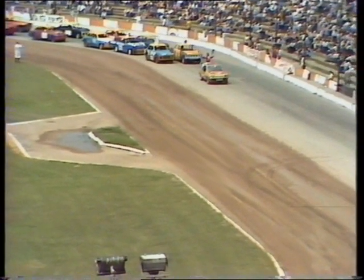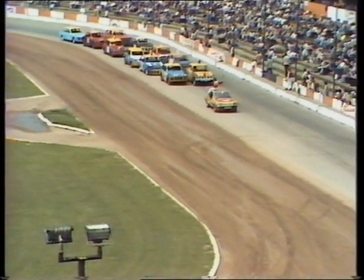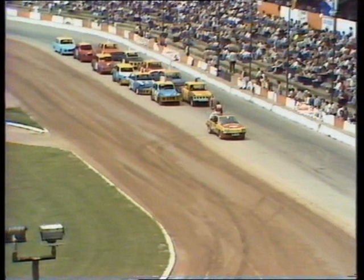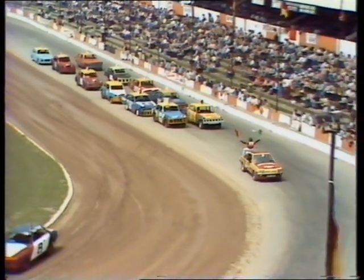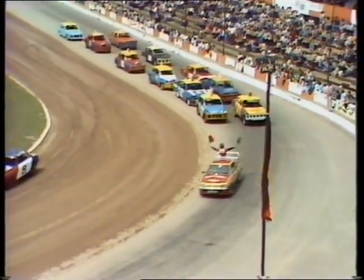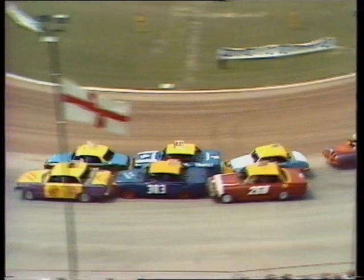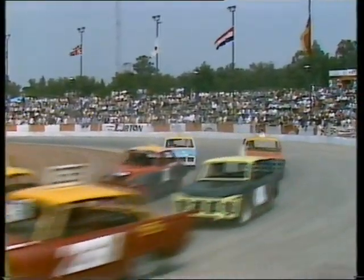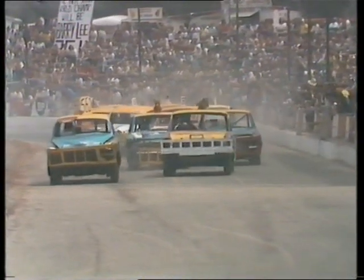Start marshal on the control car, keeping them all lined up in their places, and as they come round this bottom bend and over the line, provided everyone is lined up and in their proper place, he'll drop the green flag, and then we're on for 30 laps. Nice even start, a little bit of pushing already. The control car goes out of the way, and 30 laps come.